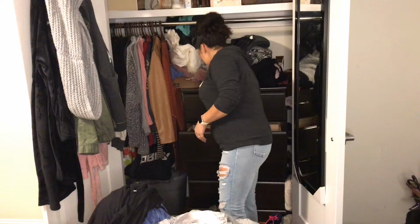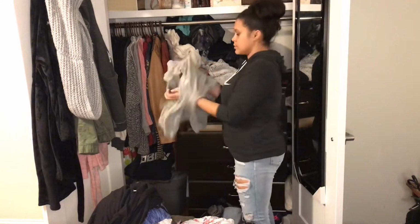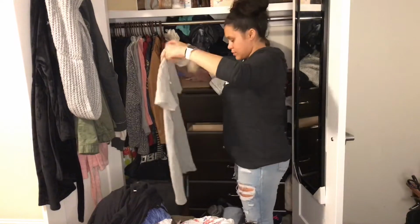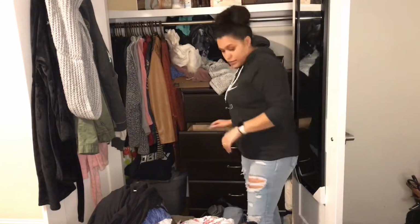I also went through these clothes to help someone out that recently went through a fire, and so I figured, why not just donate it? And I really did go through these clothes to wear, like, do I wear it? Do I not wear it? Is this summer or is this winter?